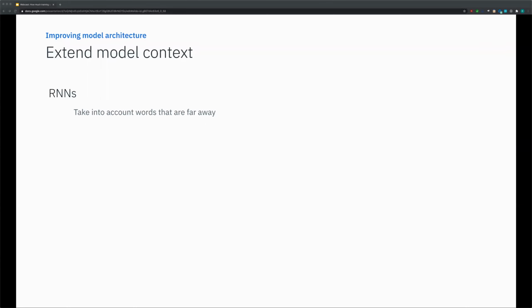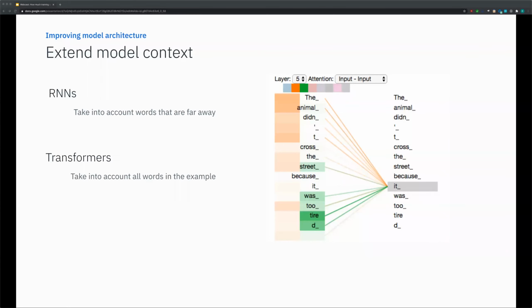We'll talk about transformers again. Like I said, this is a more modern innovation, but instead of taking into account words that are far away by serially processing them, we can do it in parallel. And transformers are able to extend model context this way and take into account all the words in the example if necessary. However, this does also come at a cost to your model size. So for example, if you have 1,000 tokens you are feeding in, it's going to make your model 1,000 squared in terms of weights for the self-attention matrix.